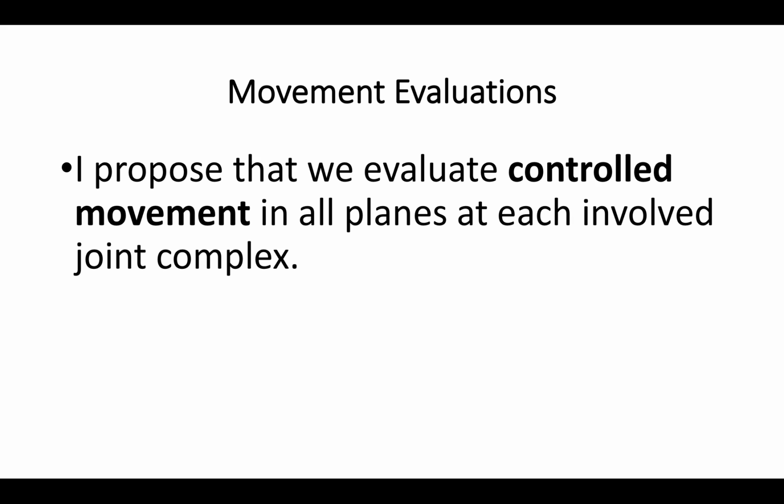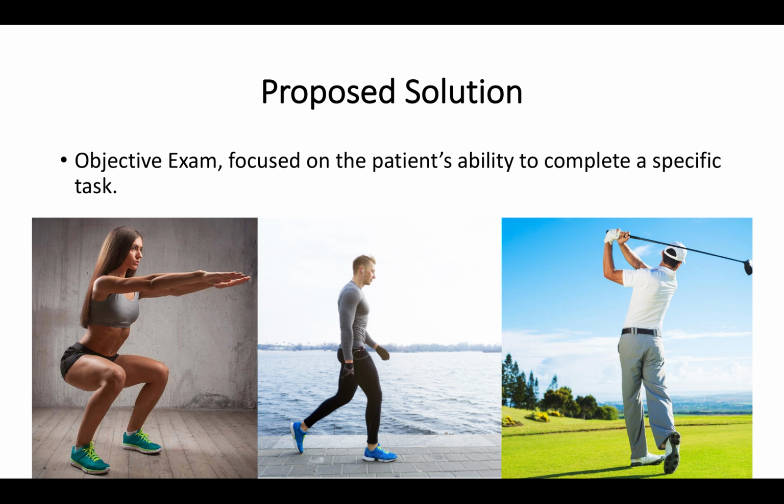But I propose that we evaluate controlled movement in all planes and at each involved joint complex. This is different than determining total joint range of motion in all planes during a single test. We have divided each regional anatomy into tests that address a single plane of motion at a time. And in doing so, we can quickly unlock what's limiting a more complete or full movement locally and globally.